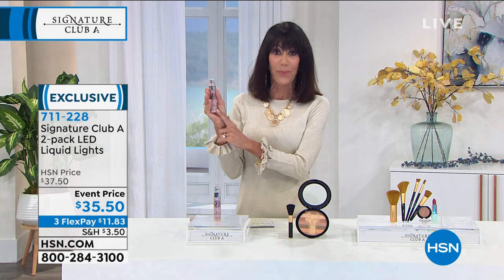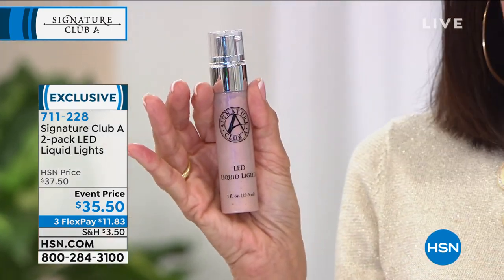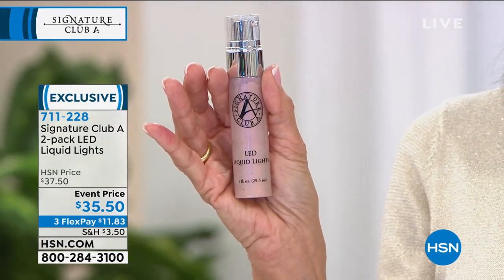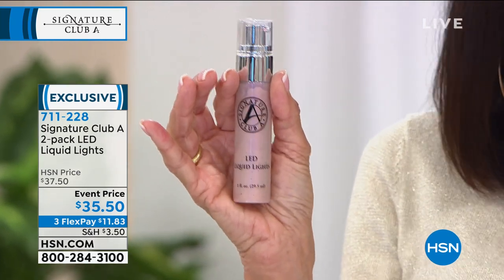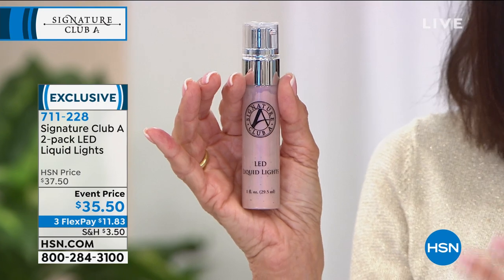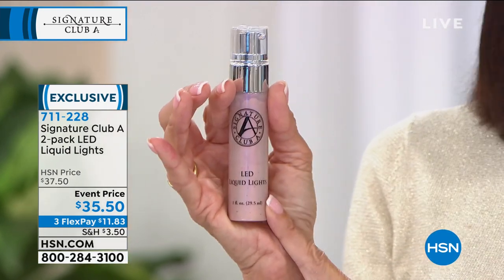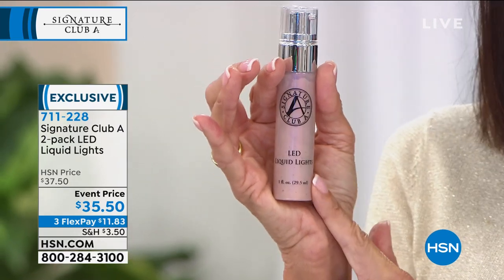I'm holding in my hand another one of Adrienne's hero products and an amazing buy. So first of all, this is the LED liquid lights. I think we all understand, when you can have a little bit of a glow on your skin it looks so much more youthful, but it's hard to achieve, right? There are all those tacky, glittery products that are out there that don't look beautiful on the skin. This today, let me just share with you, it's a customer pick on its own, 4.3 stars, $37.50.